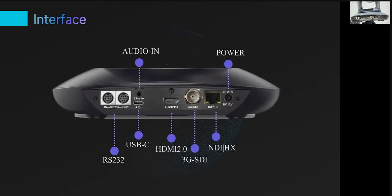Talking about the port interface, I know it's a kind of cliche, but it is for sure a crucial concern of users. Here is the TLC 700 IP 30 4K NDI AB, the 30x 4K60 PTZ video camera, and the same as the 12x 4K60 PTZ video camera. They both support various video output interfaces, such as NDI or IP here, and HDMI 2, 3G SDI, USB-C, and they support 3.5mm line-in audio input.